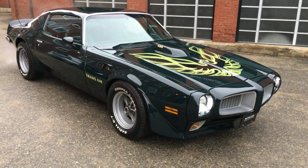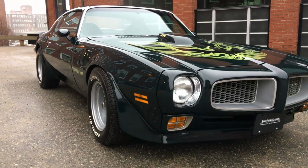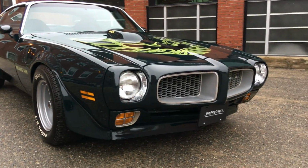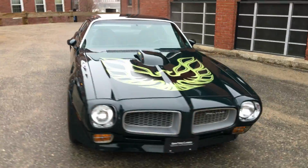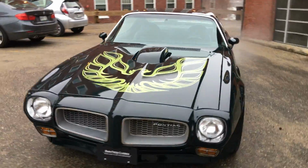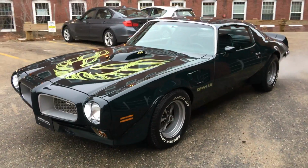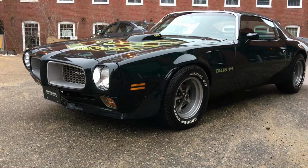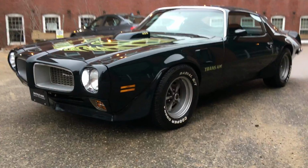Rear end, all rebuilt. I mean, the car's ready to go. Not much really to say about it. It's just absolutely gorgeous. '73 Trans Am production numbers were so limited. This is a collector car. It is a collector item, and it would be a nice addition to anyone's collection.